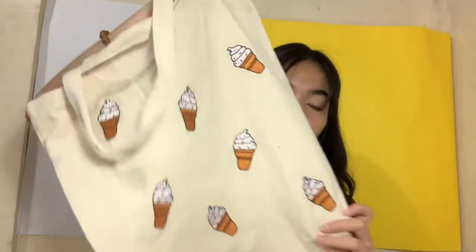And next on the list is the embroidery ice cream tote bag. Yung material is pang-gawa, and yung embroidered ice cream patches. Medyo malaki siya, guys. You can put anything in. This was 99 pesos.